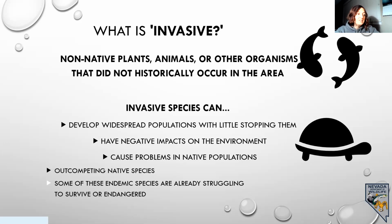It's important to remember that some of these native species are also endemic, meaning that they only live in that area and might already be struggling to survive or might be in danger.